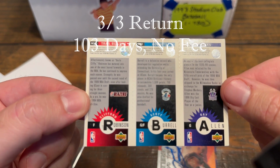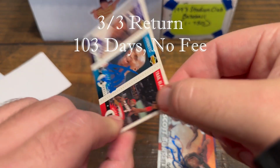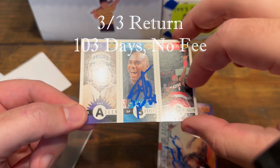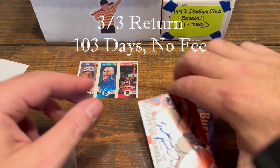very nice. I'm kind of reading some of the back here because I'm not sure if this is his rookie or not. I know for sure it's Allen's. I'll have to double check on that and I'll put that up there. But yeah, number 1, Scott Burrell, Collector's Choice rookie card.